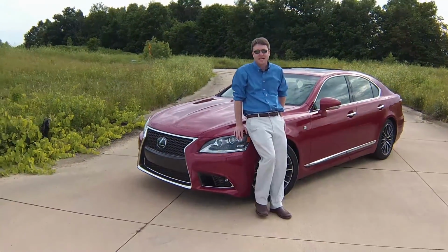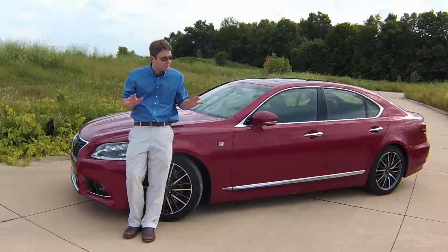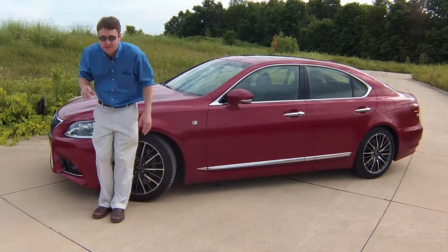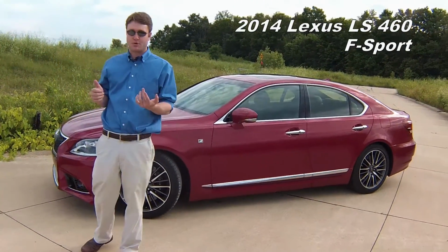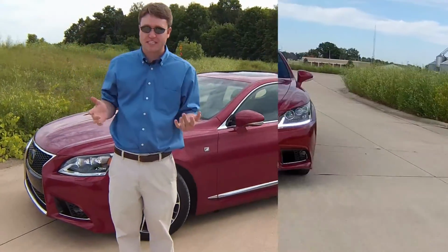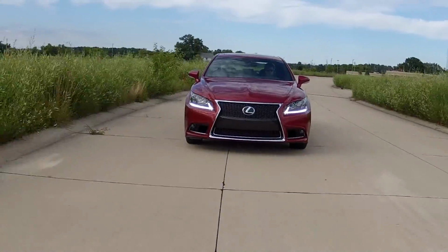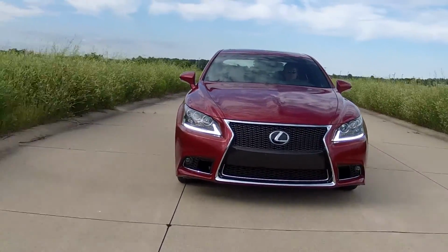Lexus is keen on fleshing out the F-Sport lineup, and they've even applied it to the large granddaddy of their lineup, the original LS. This is the LS 460 F-Sport, which means it's the sportiest LS we offer at the moment. And we've got a bit of a mixed bag here for a couple of reasons.